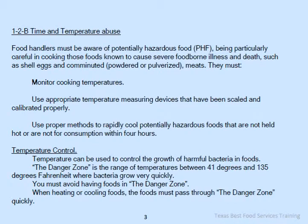Temperature control. Temperature can be used to control the growth of harmful bacteria in food. The danger zone is the range of temperatures between 41 degrees and 135 degrees Fahrenheit, where bacteria grow very quickly. You must avoid having foods in the danger zone. When heating or cooling foods, the foods must pass through the danger zone quickly.